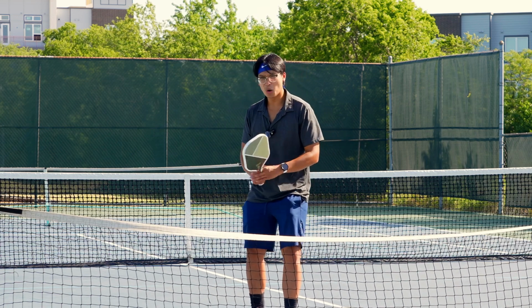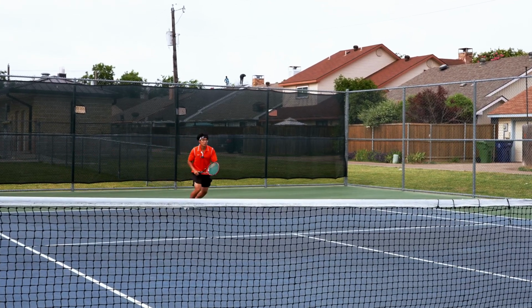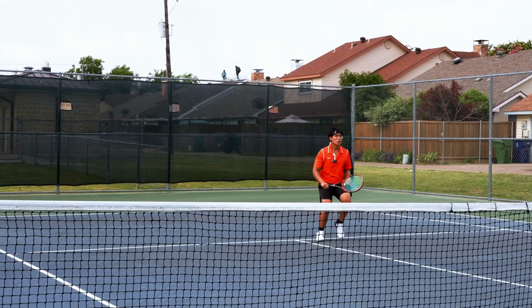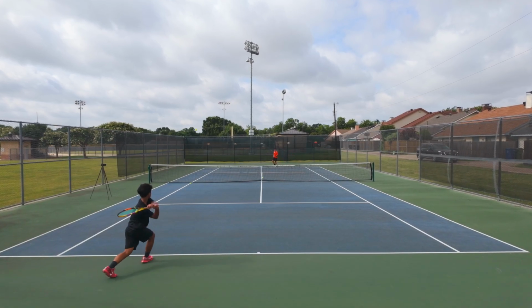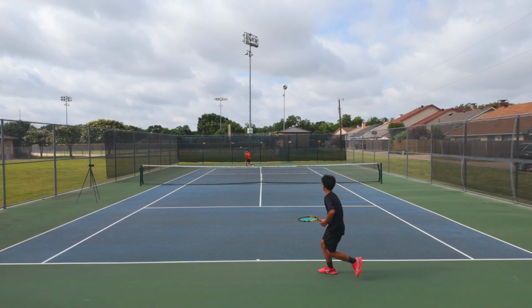I've been playing tennis for over 10 years, and so having transitioned to pickleball, the transition has been pretty seamless and easy. I have fundamentals to play pickleball and just focus on the strategies to winning rather than the strokes themselves.